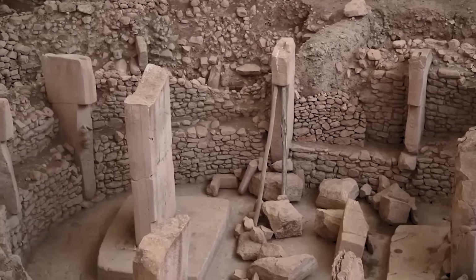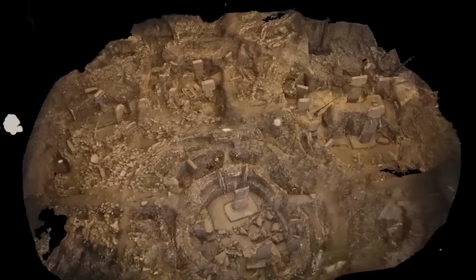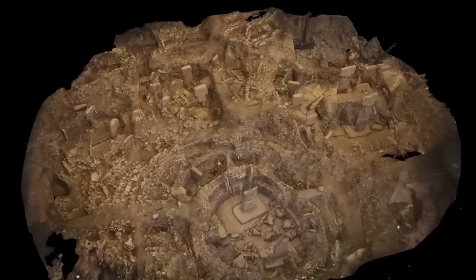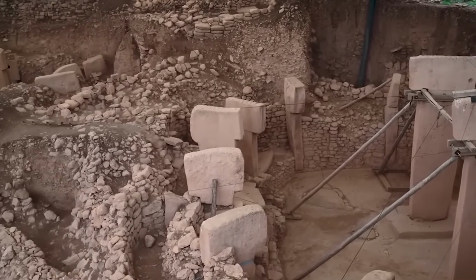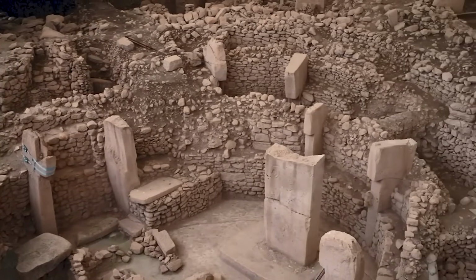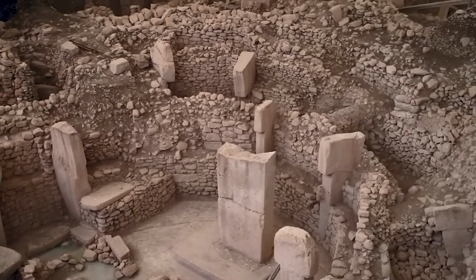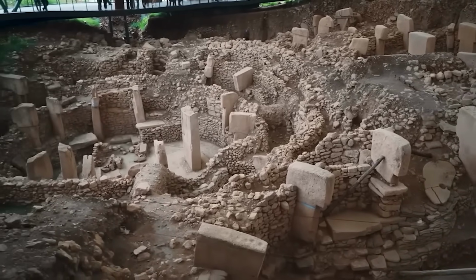However, Göbekli Tepe challenges this notion by suggesting that such large-scale constructions might have predated and even possibly encouraged the development of agriculture. The site's need to assemble large groups for rituals or communal activities might have been a catalyst for innovations in food production and storage, accelerating the shift towards agricultural societies.